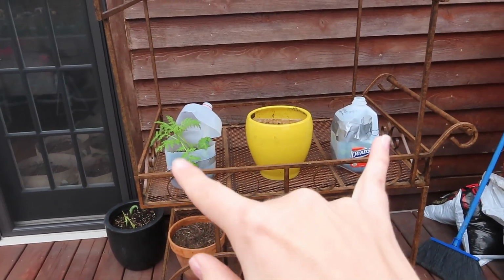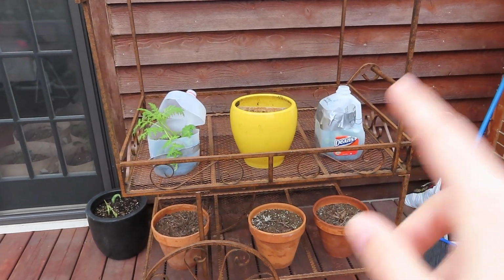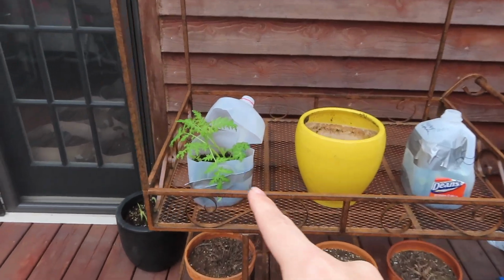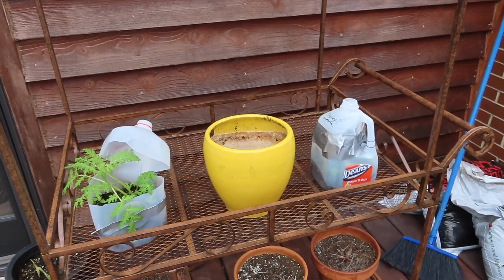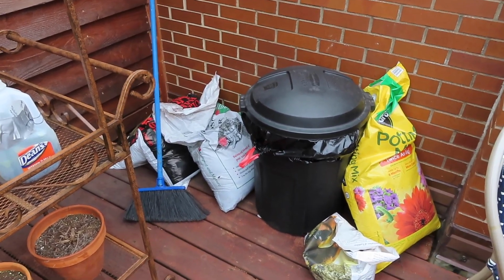I have 2 plants that I got for painting the little seed library. I'm excited for these. This is poppies, and then this is something like Bee's Friend. What is the name of it? Yeah, Bee's Friend. But they're both from Floret, and I've never grown anything from Floret before, so I'm excited. Then my trash can, potting soil, compost, and broom.